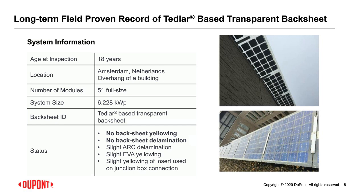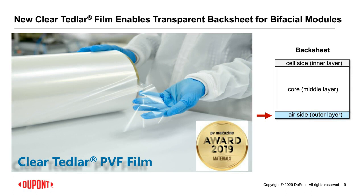So here's an example from Netherlands. This has been in the field. At the time of its inspection, it was 18 years in the field. Now it's over 20 years. And the interesting thing to note here was there are no telltale signs of backsheet degradation, no signs of yellowing, cracking, or delamination. So armed with that confidence, we launched the new transparent Tedlar film that won the PV Magazine Award in 2019.